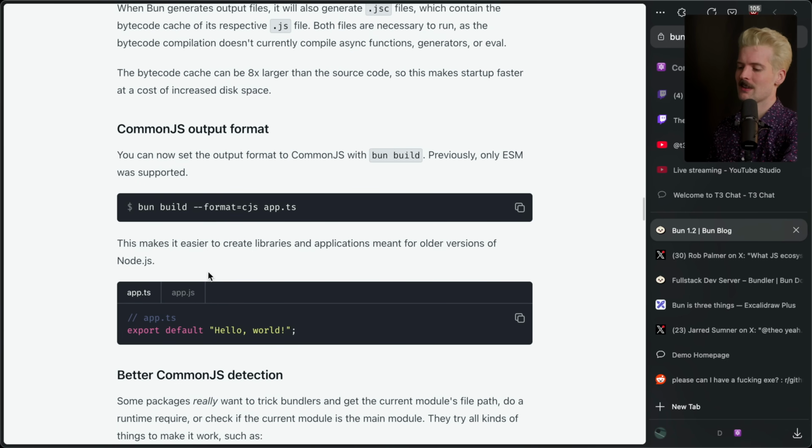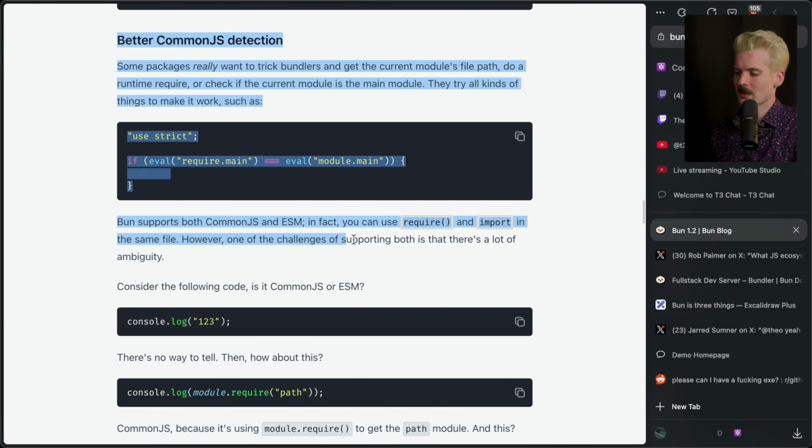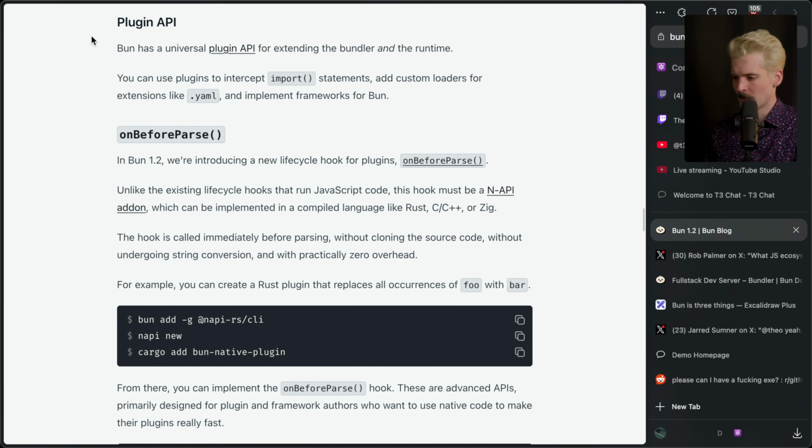CommonJS output's an interesting feature. I know there's a lot of weird CommonJS versus ESM stuff that Bun does. Cool that they support that. Better CommonJS detection because they let you do both in the same files, which is hard. They're getting better at it. The plugin API is getting better.